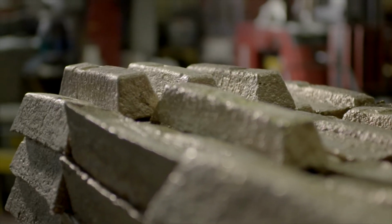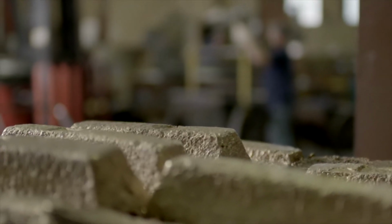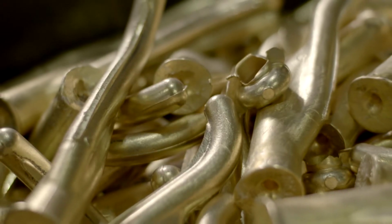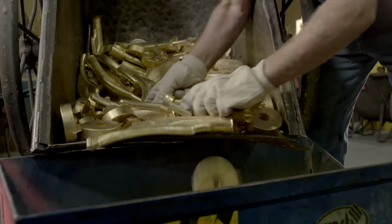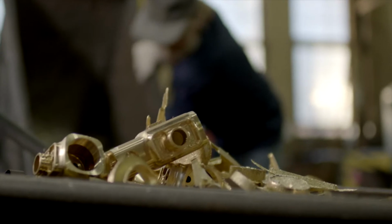Each KOHLER faucet is crafted of the highest quality raw materials, including our specially formulated low-lead brass that meets the growing needs and safety concerns of consumers around the world. Additionally, scrap materials are collected and recycled for future use, helping to meet KOHLER's overall sustainability objectives.